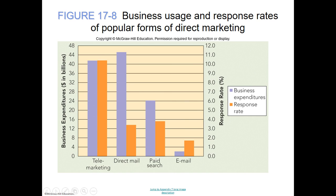Businesses' usage and response rates of popular forms of direct marketing. Like this blue is the business expenditures, and this orange is the response rate. You can see if you use telemarketing, these are the expenditures in billions of dollars. This is the response rate, percentage of response rate. Telemarketing, about 10%. Okay. Direct mail expenditure is about this much. A lot of money spent here. The response rate is only about 3%. Paid search, around 4%. Email, 1.5, 1.6% response rate. Okay, that's what you can expect.